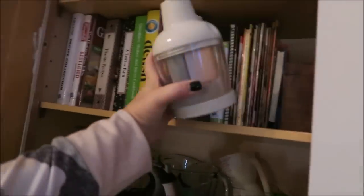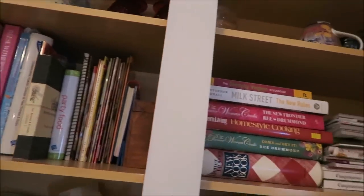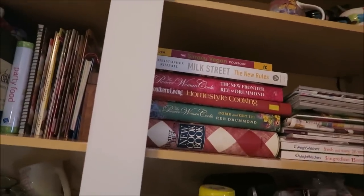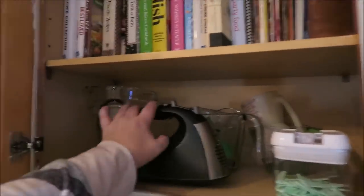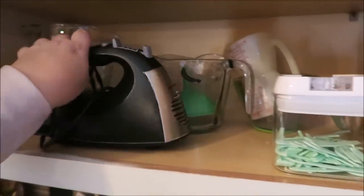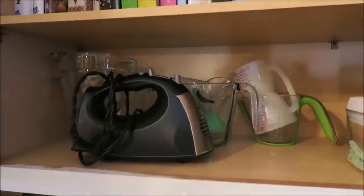And this is an old Pampered Chef chopper, but I just had that sitting up there because I had no place else to put it for the moment. I'll put it in my pantry now though. But yeah, so there's all my cookbooks. And then this is all my baking stuff, my old mixer, and measuring cups and stuff like that that I like to keep there. So all that stuff can stay right there.